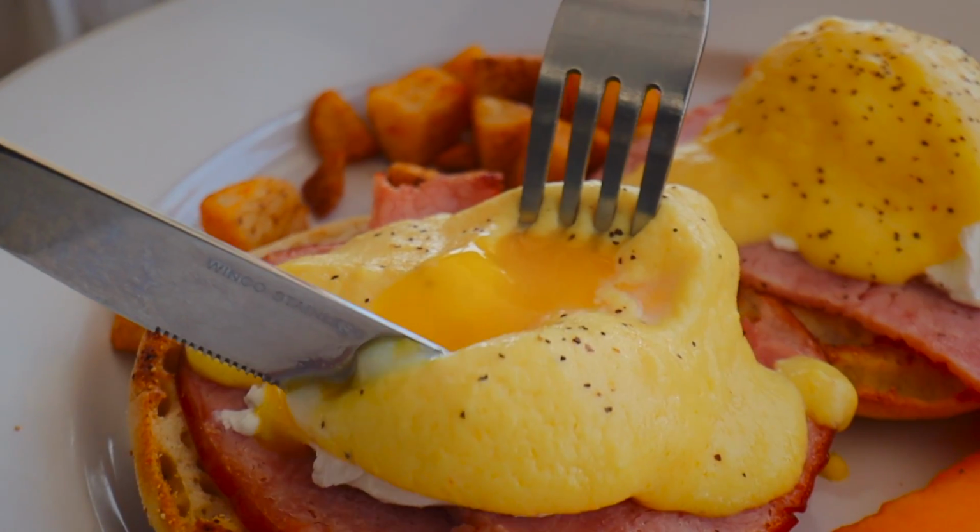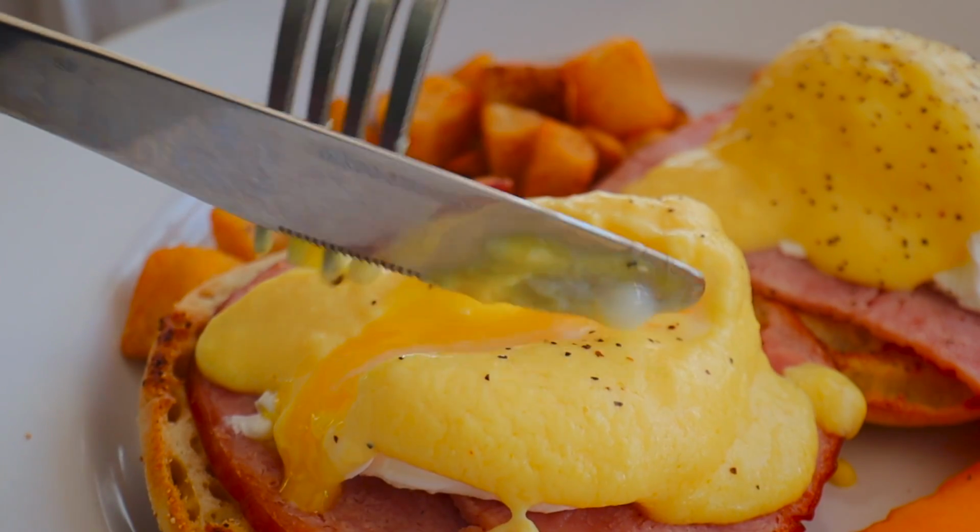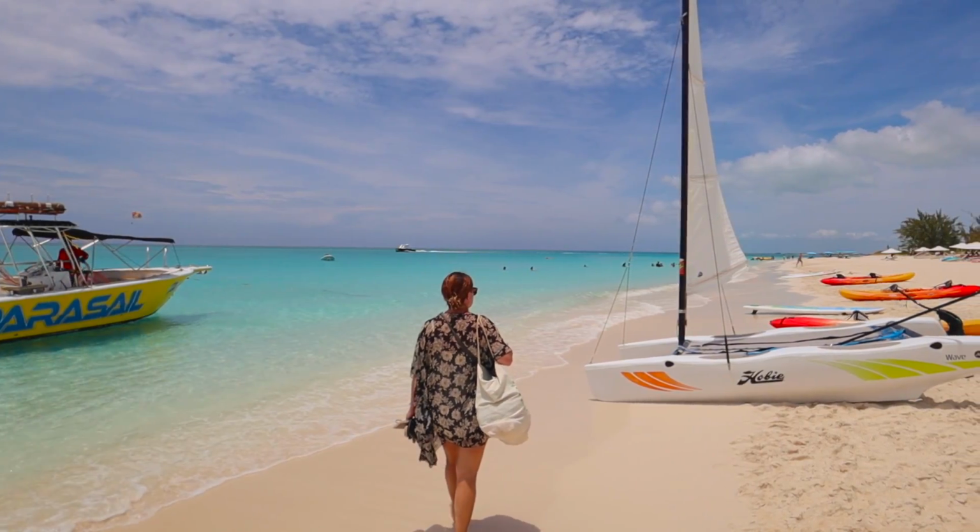Hollandaise sauce on top of that poached egg with the bread, so good. The hollandaise sauce is very flavorful. It's rich in that flavor. It's creamy, nice and buttery. The eggs are perfect. I just miss some Western breakfast, guys, to be completely honest. We've been eating a lot of Dominican breakfast, which I absolutely love as well, but it's good to have this style back again. Oh, that was so good.